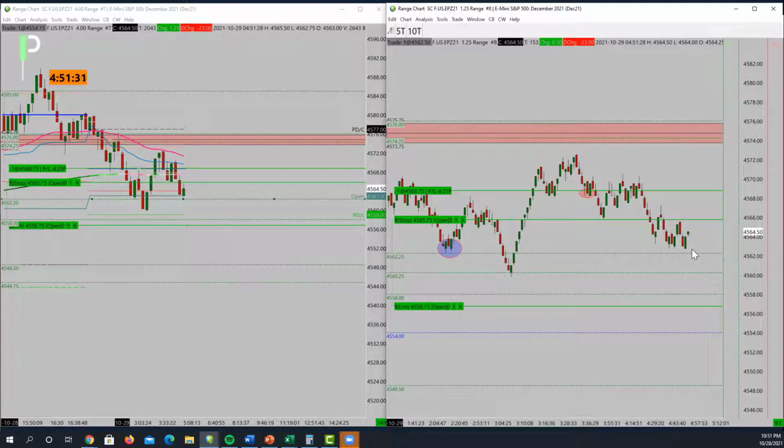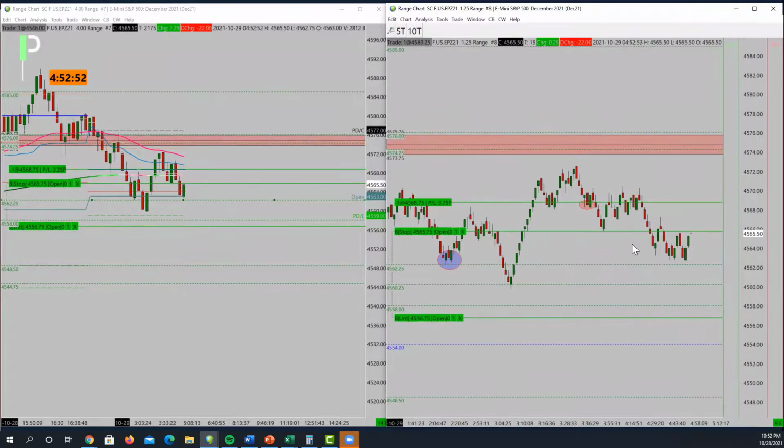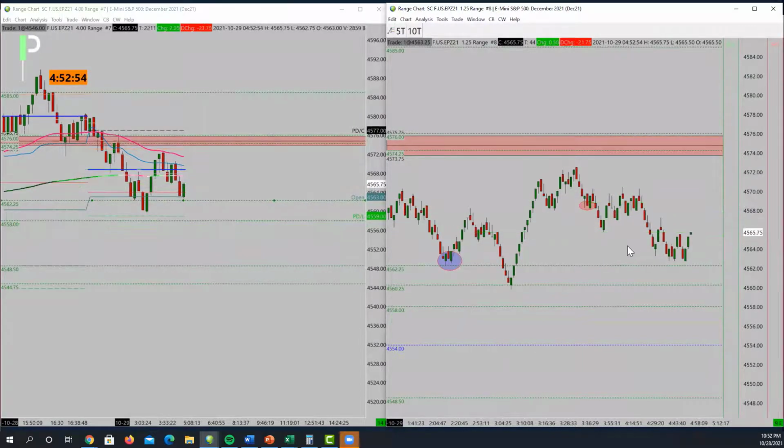Only got 1, so I mean, if I had multiple lots, I could have taken 1 right here at support and then looked to try to trail 1 a little bit further back, but we only got 1 lot, so we'll let this thing kind of run its course. We're going to take out these 3.